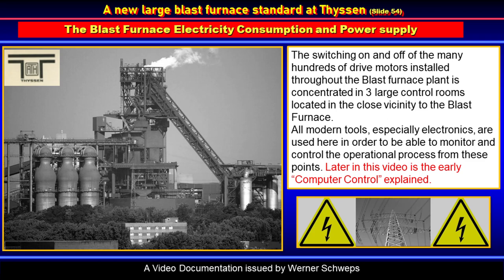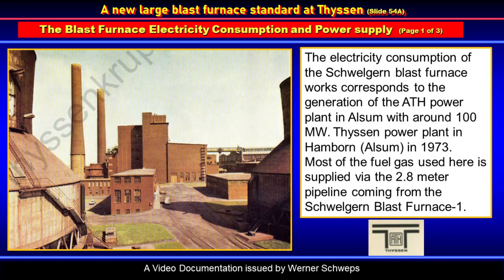The electricity consumption of the Schwelgern blast furnace works corresponds to the generation of the Thyssen power plant in Alsum with around 100 megawatts. This was the producing capacity of the Thyssen power plant in Alsum in 1973. Most of the fuel gas used here is supplied via the 2.8-meter pipeline coming from the Schwelgern blast furnace 1.